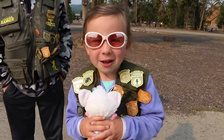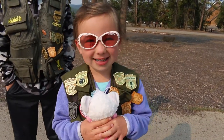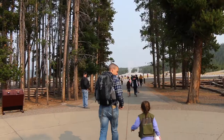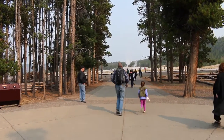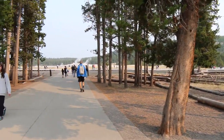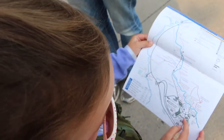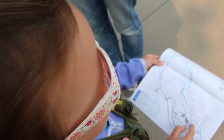National Park, and we are just about to see what it's like here. We're going to check out the Old Faithful Geyser and the Old Inn. We are at Old Faithful Geyser, and we have to go inside.